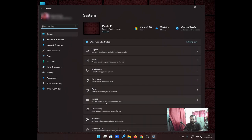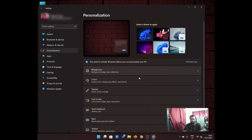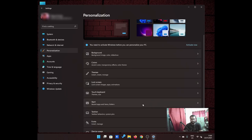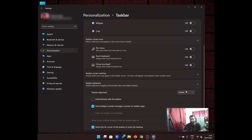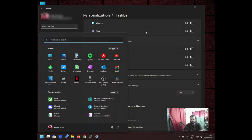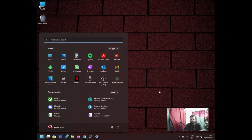So this is the new settings menu. Overall, I like it. About the start menu, if you want the start menu on your left, go to the taskbar section in the personalization section of your settings menu. Go to taskbar behaviors, taskbar alignment is set to center. Just click it on the left. See, here's the thing, it looks a little weird.